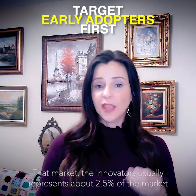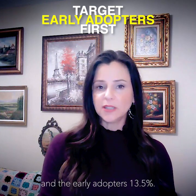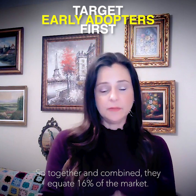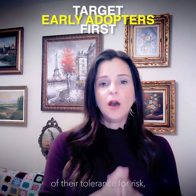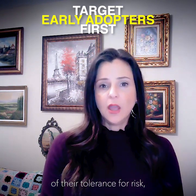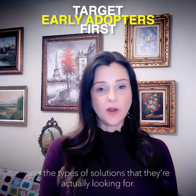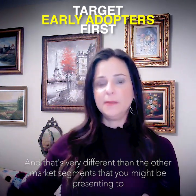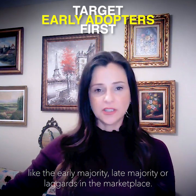That market, the innovators, usually represents about 2.5% of the market, and the early adopters 13.5%. So together and combined, they equate to 16% of the market. And they share common characteristics of their tolerance for risk, the types of innovations that they are willing to adopt, and the types of solutions that they're actually looking for. And that's very different than the other market segments that you might be presenting to, like the early majority, late majority, or laggards in the marketplace.